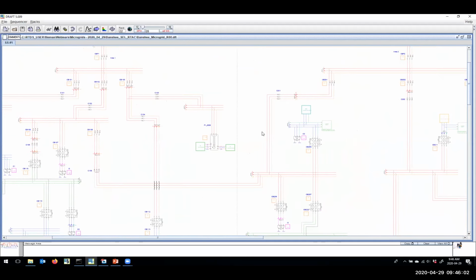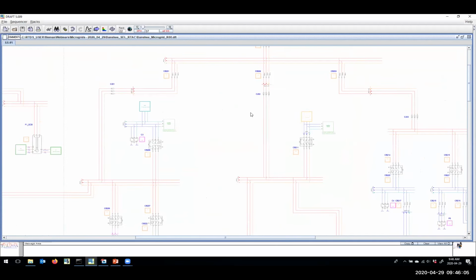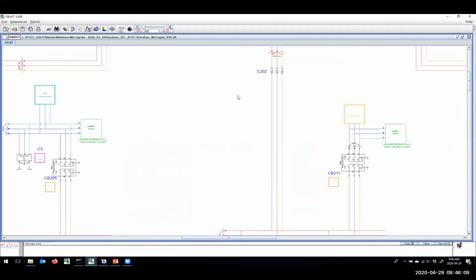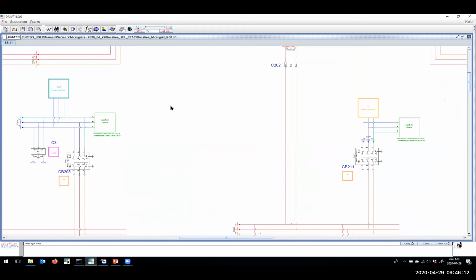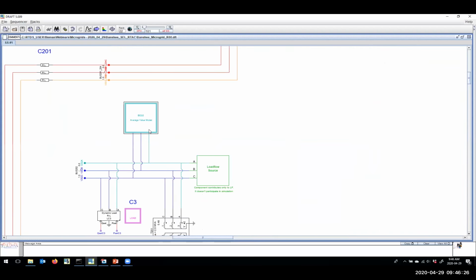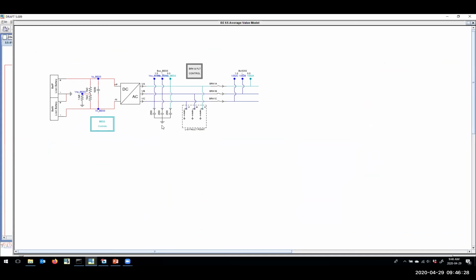If we go over to area 2 now, area 2 is the area that contains our renewable energy-based generation assets. And those generation assets are contained within these 2 boxes here. The battery energy storage is contained in this box here, and the PV panels are contained in this box here. If we have a look at how the battery energy storage system is being modeled, you can see that we're using the average value models to model the converters, the DC side of which is supplied by the batteries.